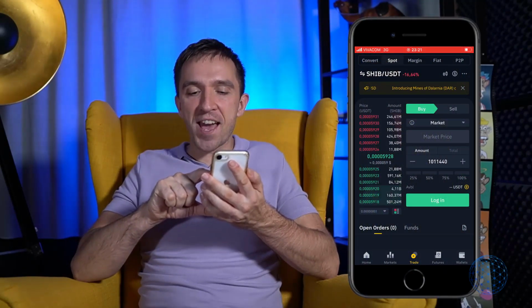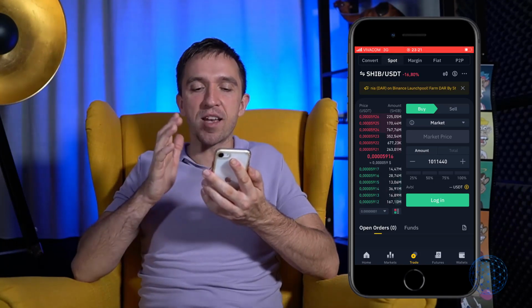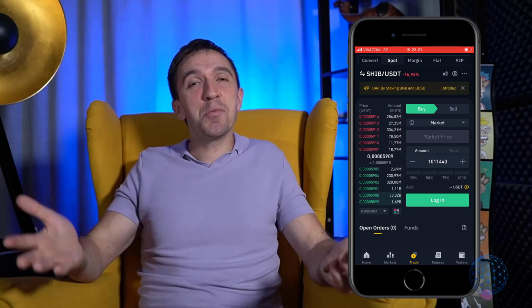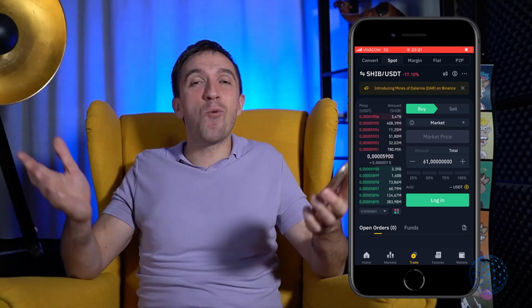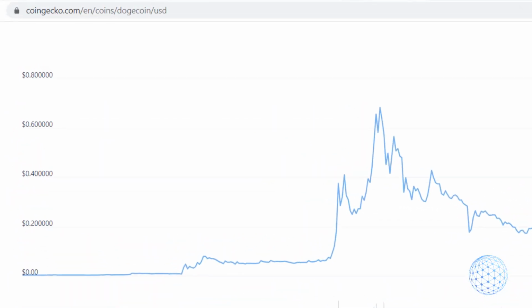If I invest $61 at the current price, I will have an amount of 1 million Shiba Inu coins. And as you may guess, the price needs to reach $1, so I will have 1 million American dollars as a value. Now I find $1 quite unrealistic, honestly. Even though I mentioned that the Doge coin nearly touched it, this was the Doge coin, okay? It was the first puppy that got so popular in the crypto space.